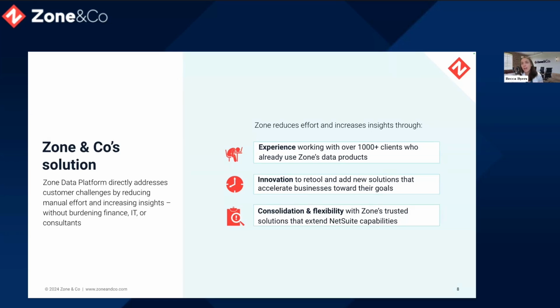And lastly, Zone has this unique ability to consolidate data across not just what you find in NetSuite, where we bring over all that transaction line data, but also our suite of Zone applications that surround and extend NetSuite today. So we're pretty excited to share with you our Zone data platform.